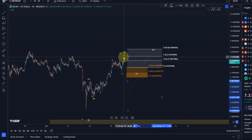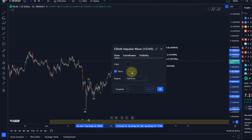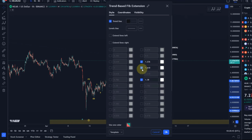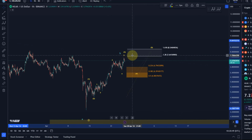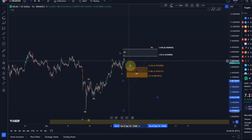See, it reached the 1.38 extension. That's an ideal target for a third. So the fifth should reach at least $8.24. Let me take the FIBs out that we don't need. But these are sort of the next levels to watch there. Third wave reached the 1.38. Not quite, but that's close enough. It's the first ideal target, but the minimum was already reached. Could also be that I didn't draw the FIBs correctly, but no, they should be okay.